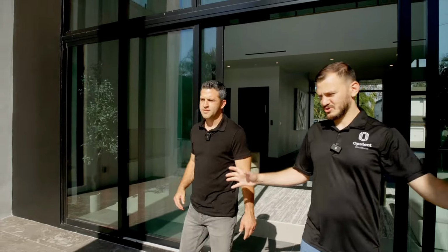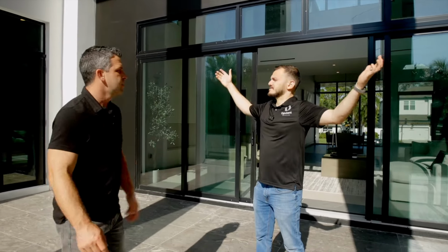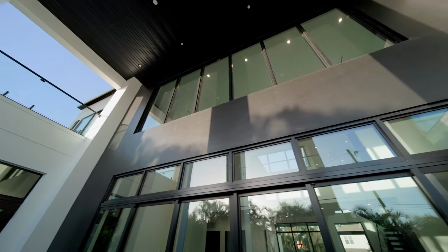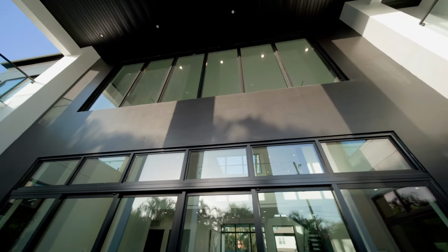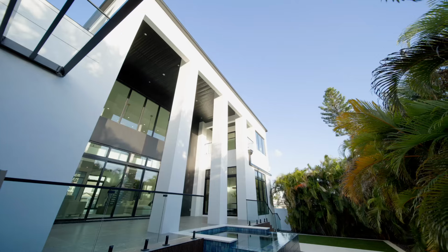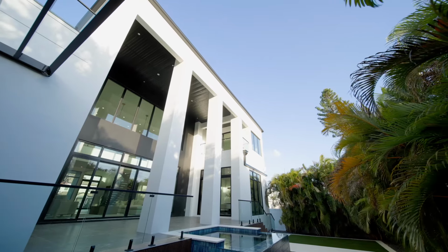All right, so what do we have out here? Well, we got a great entertaining space. Again, 24-foot ceiling. Plenty of space in here to have either a dining set, couch, or you can put multiple high tops if you're doing a party. And then right when you come out here, it's really important to have a pool. Correct. We're in Florida, we need a pool.